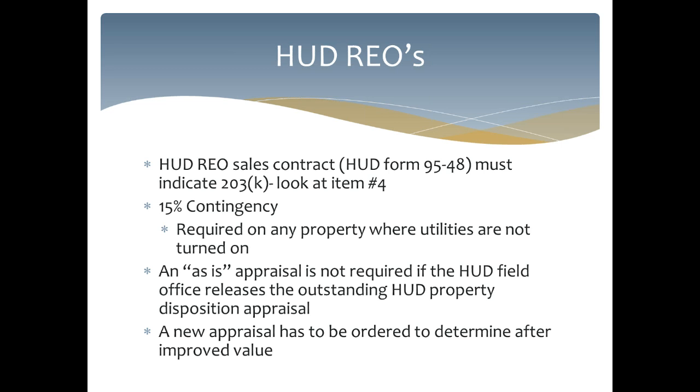Your contingency is going to be 15%. Because HUD REOs could have additional damage, typically 15% is what is required as far as the contingency, especially on any property where utilities are not turned on. Your lenders may require a higher contingency on any property, whether or not it's a HUD REO, if the utilities are not turned on.